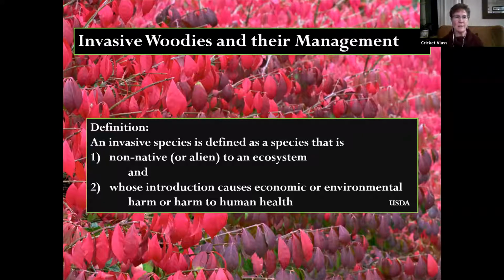So we're going to talk about invasives and their identification, their management, and hopefully how we can possibly replace them with some beautiful natives. Let's first start off with the definition though. We've got to know what an invasive is: a species that is non-native to an ecosystem and whose introduction causes economic or environmental harm or harm to human health. It's pretty serious stuff. There are a lot of invasives in our world, certainly insects, diseases, any manner of flora and fauna. But today we're just going to be talking about shrubs. This is a massive subject, so we're trying to drill down on some of the woody shrubs that we have, and 6 in particular.